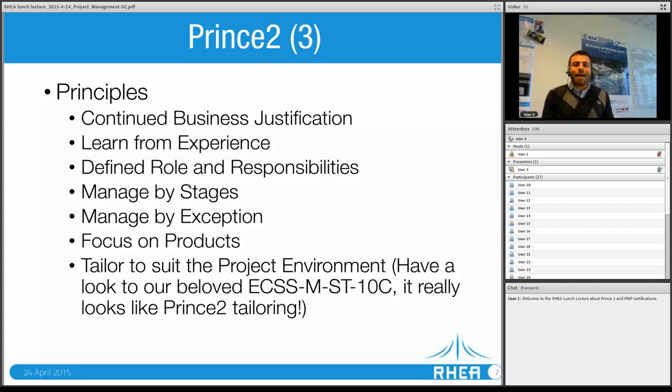Next principle, manage by stage. When we manage a project in time, we need to define stages. As a minimum, a project, according to the Prince2 methodology, has 4 stages: start up the project, initiate the project, perform a stage, close the project. These are 4 main stages, but actually perform a stage can be many. You can have 5 stages, 6 stages, 7 stages, but at least there are 4. You start it up, you initiate it, you perform, you close.